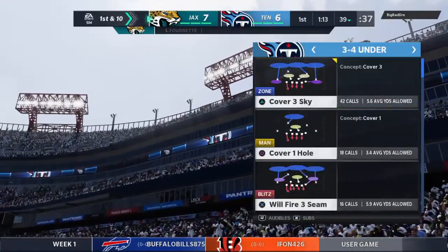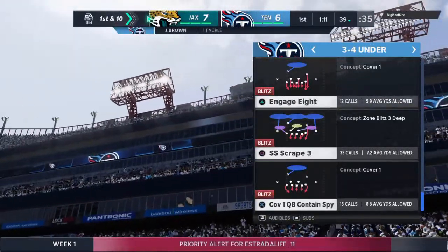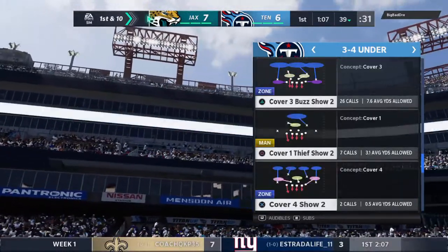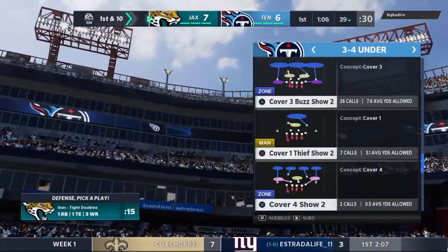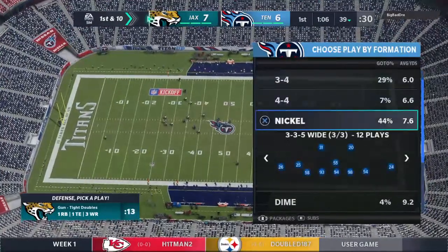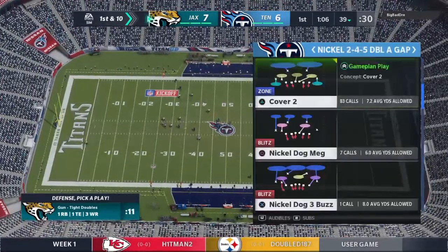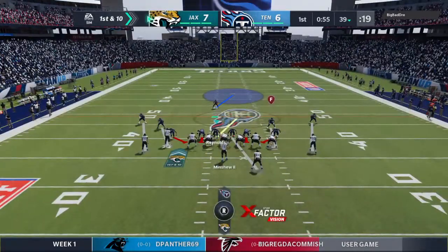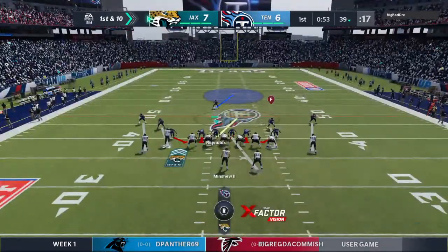All right, Brandon, I know we're in the early going here, but those kind of runs, they're going to open up a world of opportunities for this offense going forward. So from the 39 now, they'll come up on a 1st and 10.